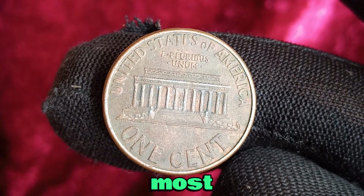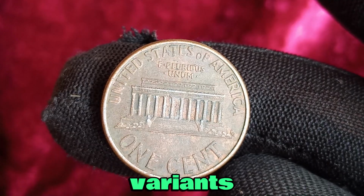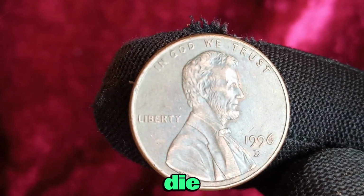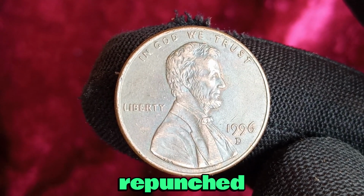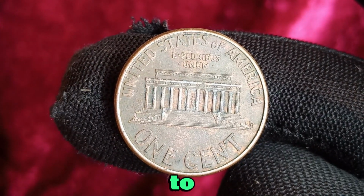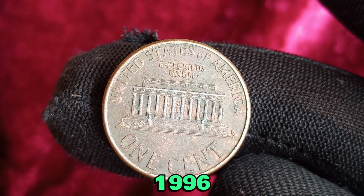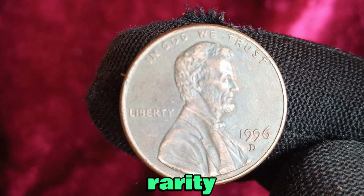The most valuable 1996 D pennies, the true treasure for collectors, however, are the rare variants of the 1996 D penny. The most valuable ones are those that feature noticeable minting errors, such as the aforementioned double die, but there are also coins with other anomalies like off-center strikes, die cracks, or repunched mint marks. A 1996 D penny with a strong doubling error and in great condition could be worth up to $500 or more, depending on the demand from collectors at any given time. There have even been cases where a particularly rare 1996 D penny has been auctioned for thousands of dollars, but these are outliers and depend on the rarity and demand in the market.